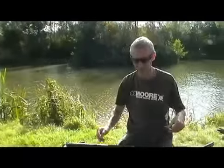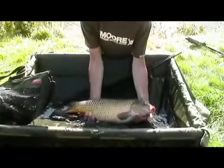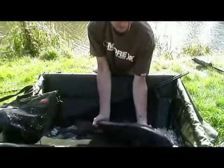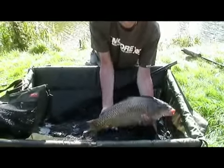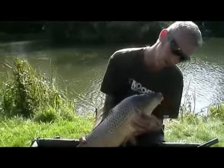There's a lesson for you. We should do the sides up on the sling. I don't know what the ratio of commons to mirrors are in here. But another beautiful common carp.